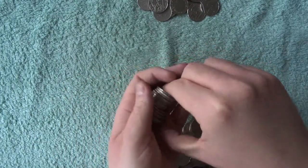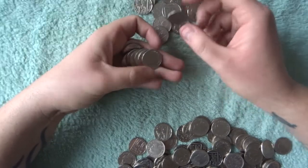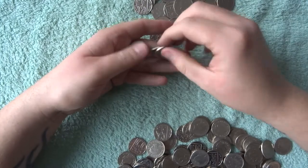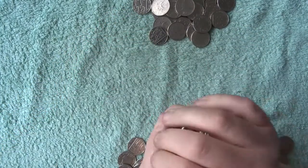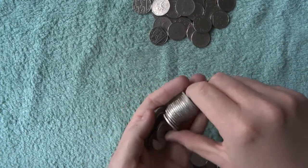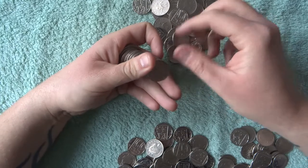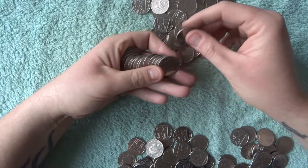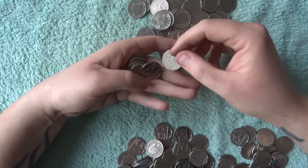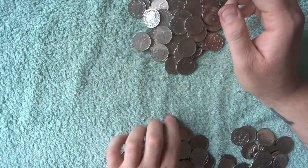Right. There's one that's got some colouring on it. Right. This is gonna be the batch. We find something. Anything? Be kind, rewind. No. Nothing in that batch.